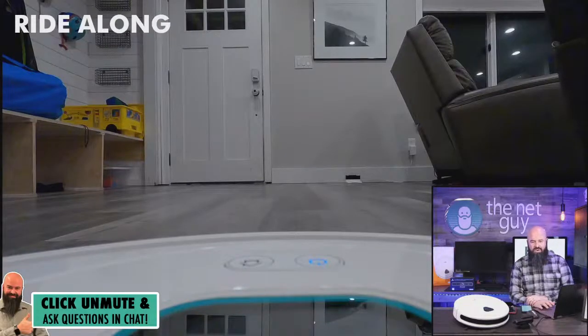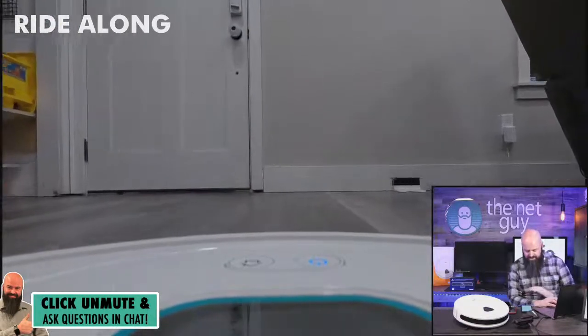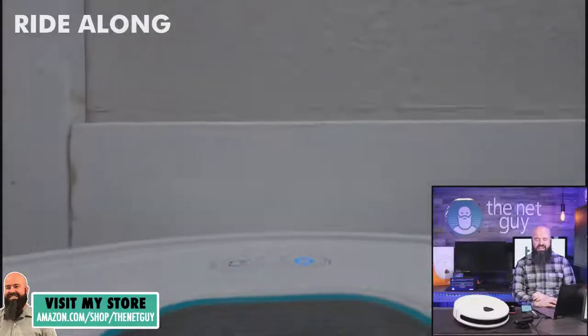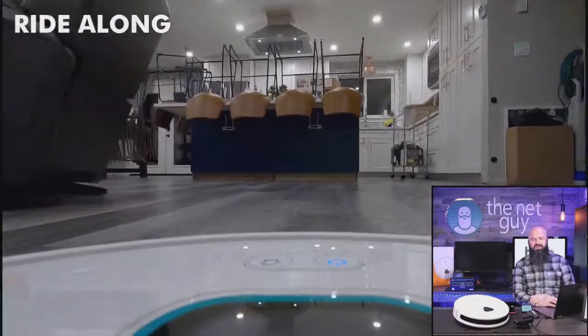This is onboard the robot vacuum in my house. You can see the ride along here. I didn't show you the actual picture from it, and I will show you that here shortly, so you can see what that security camera looks like. This thing has already got my kids going crazy. They love chasing it, and I've got three of these opened in the house right now.